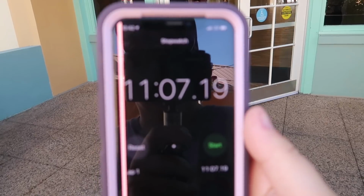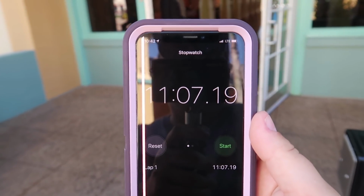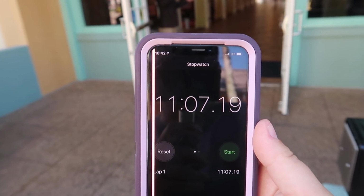And time. So the full walk was 11 minutes, 0.719. And bear in mind, I should have done my walk so I could see how far it was distance-wise. But bear in mind that I walk really fast, so if you're a slow walker, it's gonna take longer.